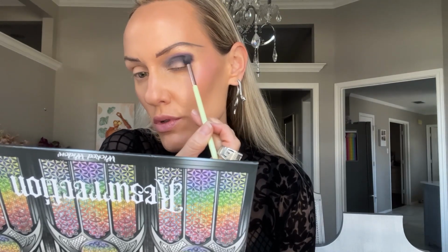This Crypt legitimately may be my favorite gray in my collection, because like I said, I love a gray, and for me sometimes it's so hard to find a true gray. It either pulls blue, sometimes they don't stay as pigmented. You start putting them on and it just turns real lightly diffused. But this is honestly such a true deep gray. I love it. I love it for a smoky eye option because you don't always want to do a harsh black. But I really like this Crypt.